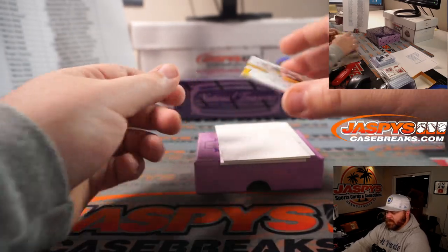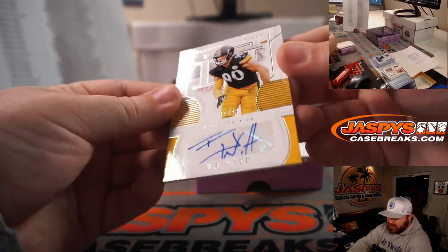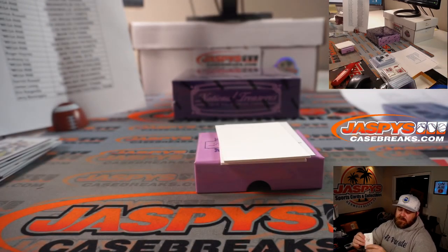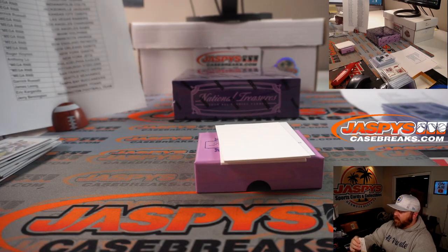We got a redemption on the bottom. TJ Watt, 14 out of 49 for the Steelers. Mega random number block, spot number 4, Dimitri.